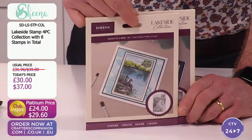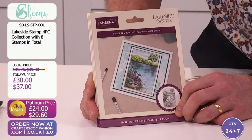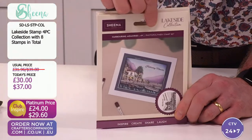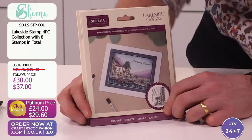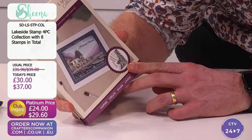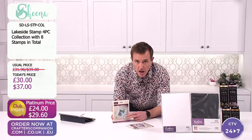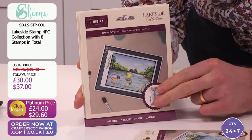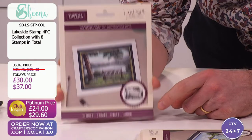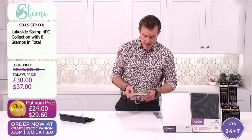Then this next one is going to help you get your ducks in a row because you've got those two beautiful ducks amongst the reeds. And then last but by no means least, within this beautiful set, you've got the four-piece Harbouring Memories, which I just think is absolutely beautiful. That stunning harbourside scene and sentiments like Harbouring Memories. That is just absolutely gorgeous. So you've got all of those different lakeside views, from the harbour to the riverside reeds to the children playing in the water to that almost secluded setting with that bench looking out onto the open water. Stunning Sheena product for just £24, or £29.60 if you're a Platinum member.